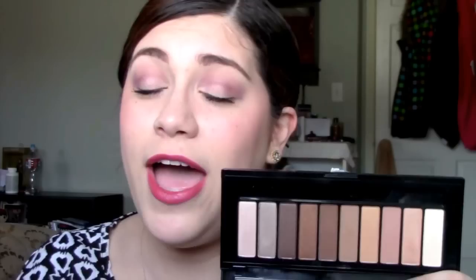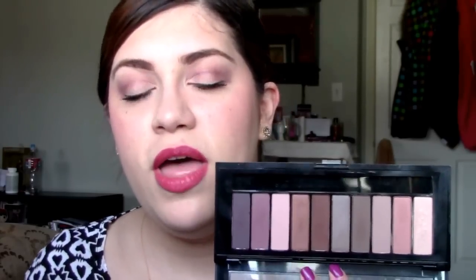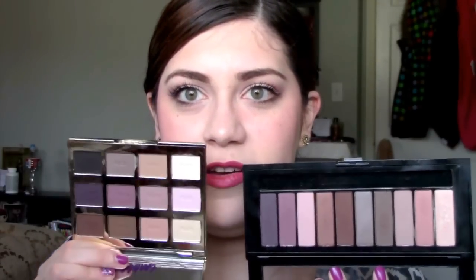Unfortunately, I don't have the Naked 2 to compare against, but I feel like that is what they were shooting for with this specific palette. With the 2, at first I was like, okay, that doesn't really look like the Naked 2 palette, so I was a little confused, but I got home, pulled out my Tartelette palette, and look at how similar the colors are.